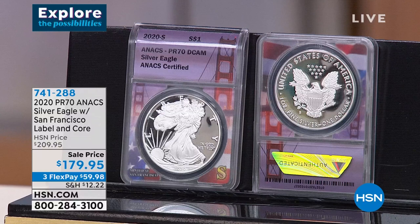$179.95, can't get it done. $199.95, not going to get it done. It's going to be $209, $219, $229. There's not a single solitary proof American Silver Eagle in proof 70 condition that I can sell you at $179 other than this coin right here, right now. And it was basically, I was going, okay, I overlooked this.